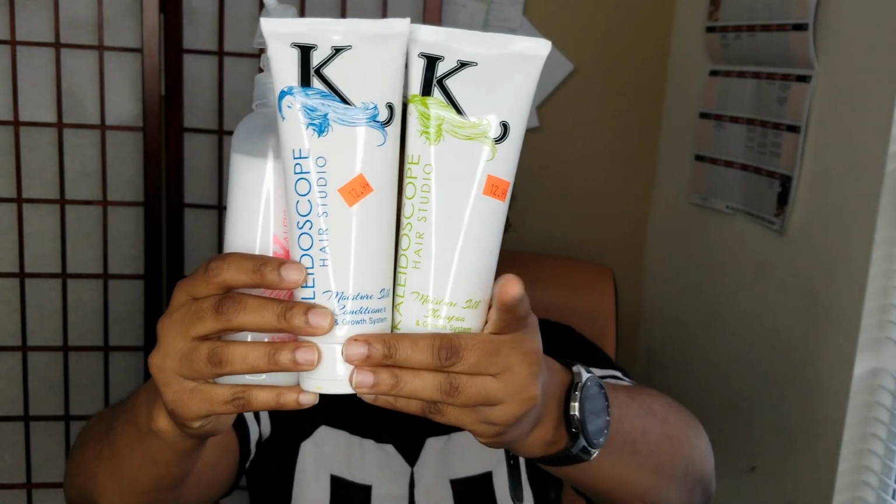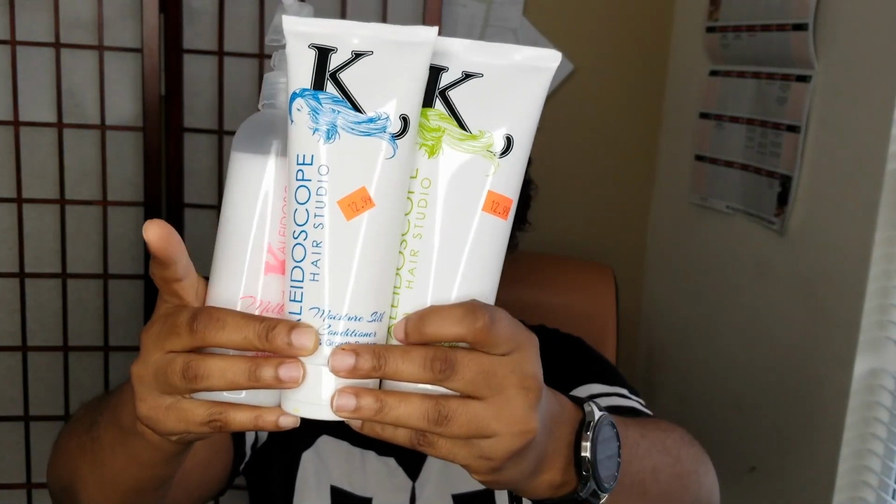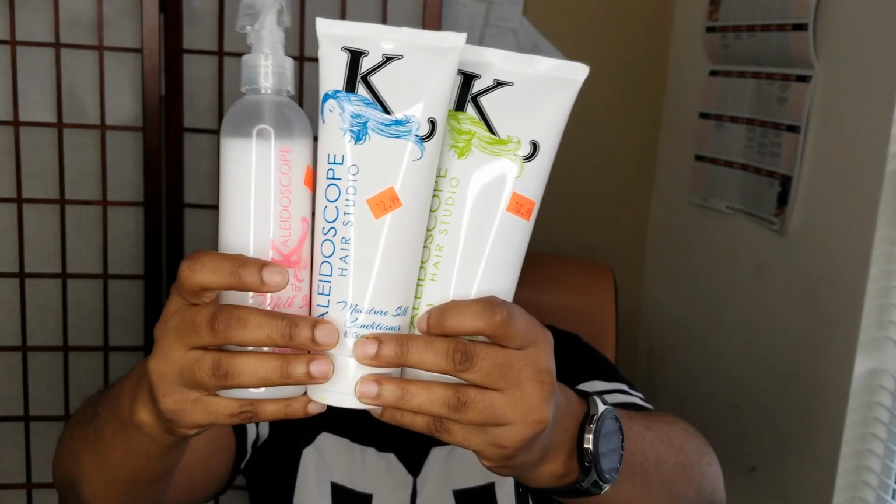So I can say that the cost of the products is pretty much fair. Now, let's go ahead and get into the products. The first thing I have here, I have three things that I bought. I have the shampoo, which is this one, I have the conditioner, and then I also have the Milkshake Detangler. So let me discuss what I feel about these products.